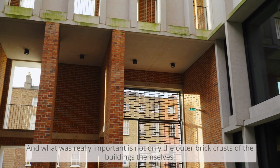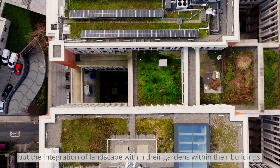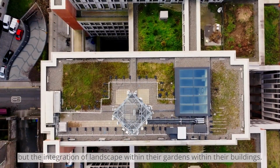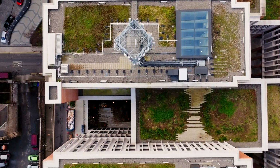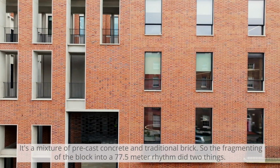What was really important is not only the outer brick crusts of the buildings themselves, but the integration of landscape within their gardens, within their buildings. It's a mixture of precast concrete and traditional brick.